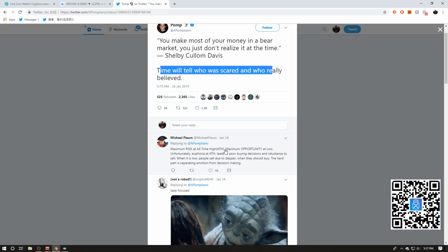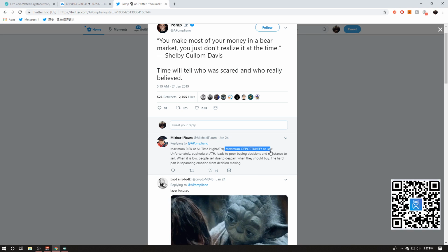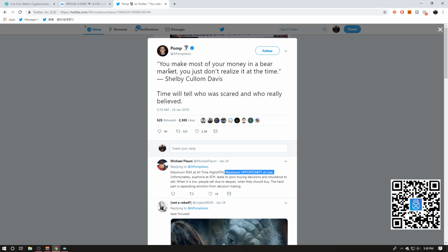But when you're at a low point like we are right now in this bear market, the maximum opportunity resides at the lowest level. So that's where you make most of your money in the bear market. And that's why I already know you guys are accumulating at these low levels. You've got to take advantage of XRP at these low prices, build up your war chest.